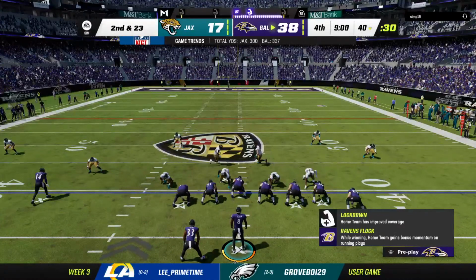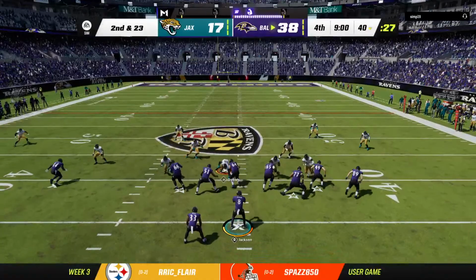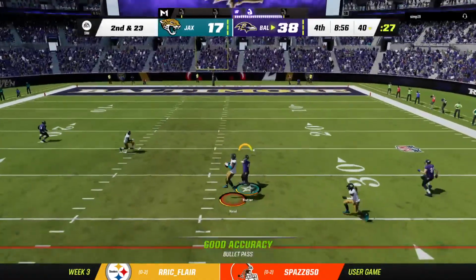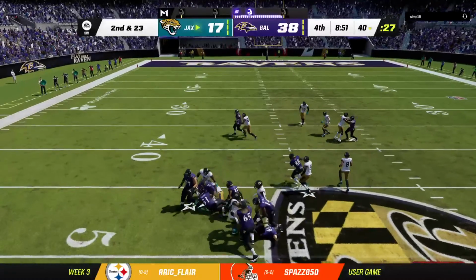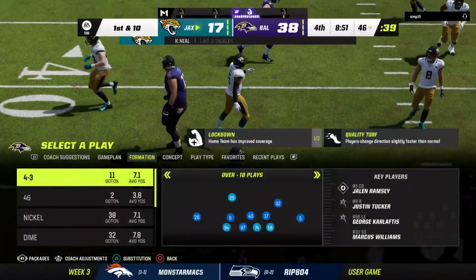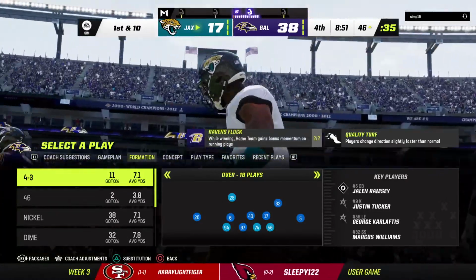Now then, after the sack, it'll be interesting to see what they have planned for 2nd and 23. Play action. It's Jackson. And he's going to be intercepted a 3rd time. Picked up by Keanu Neal. And the Jaguars are going to take possession of the football. They set themselves behind the chains, tried to get it all back in one play, and it backfired.